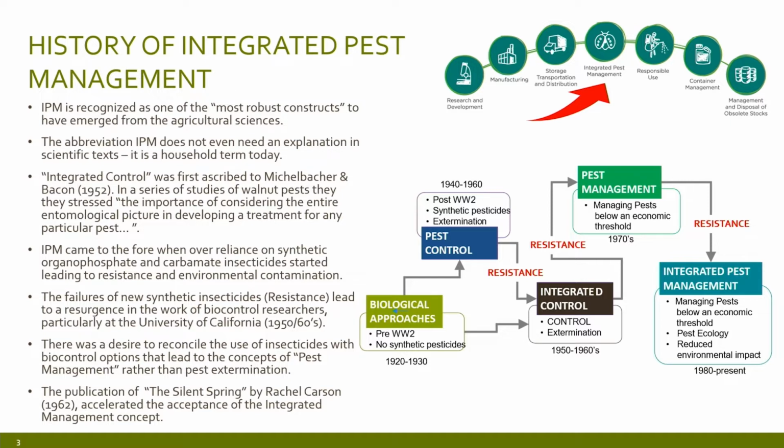IPM came to the fore when an over-reliance on synthetic organophosphate and carbamate insecticides started leading to resistance and environmental contamination. And the failures of these new synthetic insecticides led to a resurgence in the work of biocontrol researchers, particularly at the University of California, but also here in South Africa as well. There was a desire to reconcile the use of insecticides with biocontrol options and to the concept of pest management rather than complete pest control or extermination. On top of all of this, the publication of a book called Silent Spring by Rachel Carson accelerated the acceptance of the integrated management concept.